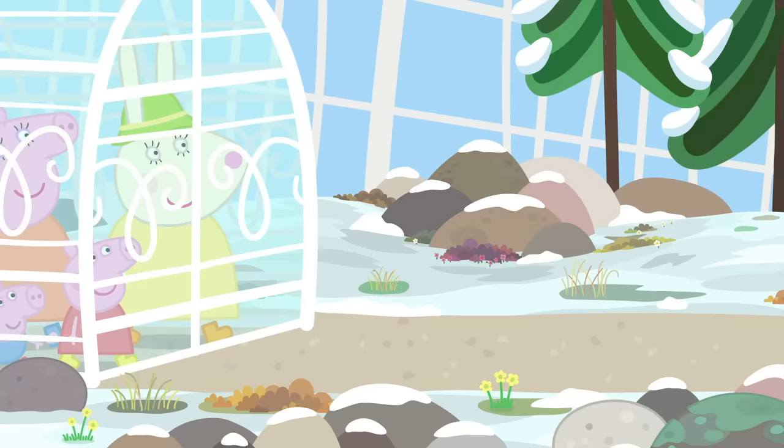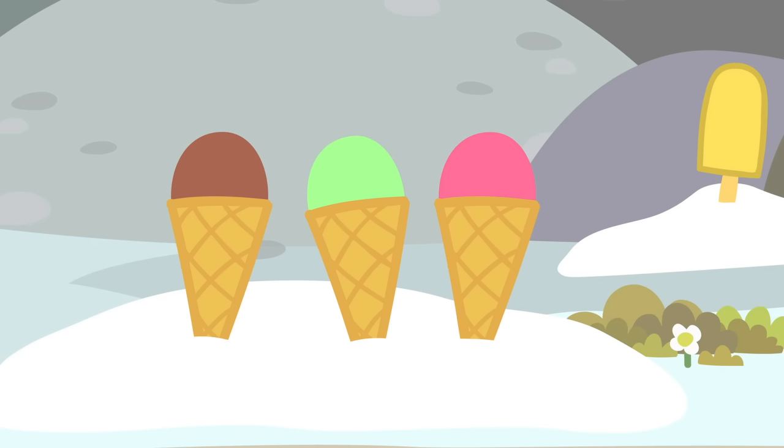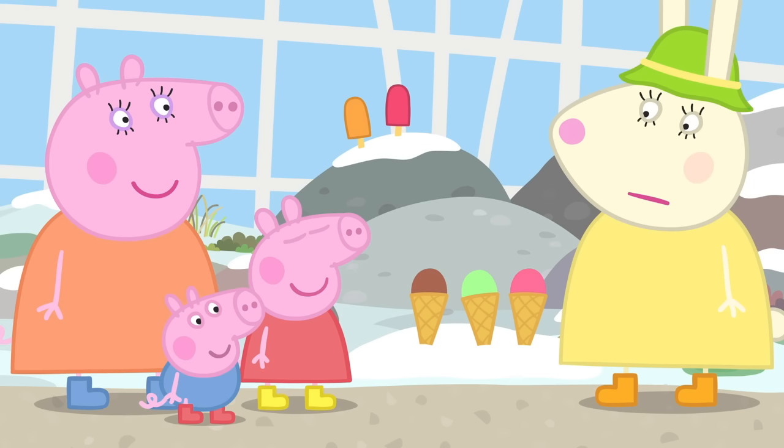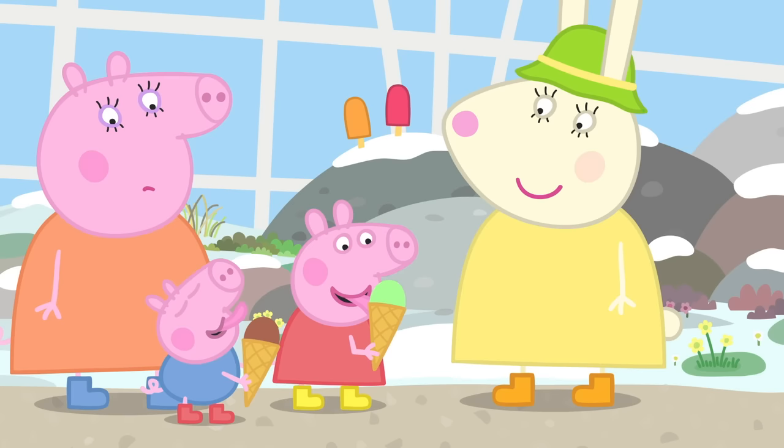This is our cold house. Is it the North Pole Garden? Sort of. The proper name is Arctic Tundra Garden. Ooh, ice cream. Does ice cream grow at the North Pole, Miss Rabbit? No. Our fridge is broken, so we're keeping them here to stop them melting. Would you like one? Yes, please. Thank you. Peppa and George love ice cream, even in the cold.